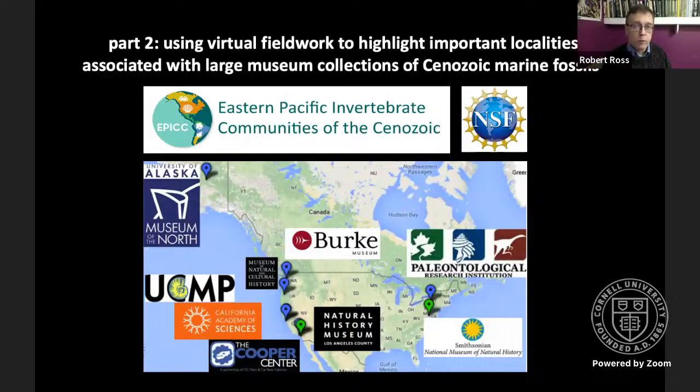This complicated looking image is just to remind me to say that this is the group of natural history museums who worked together on a project to compile a database of all of the fossil specimens that had been collected along the Pacific coast of the Americas, primarily North America, but also South, for research on the evolution and extinction of these faunas. They're specifically on Cenozoic invertebrates, and the acronym is EPIC. So when you hear that EPIC acronym, it just refers to this project.